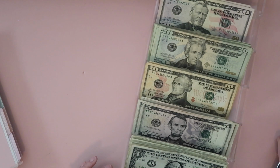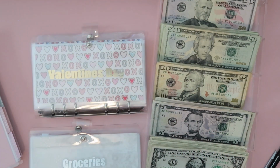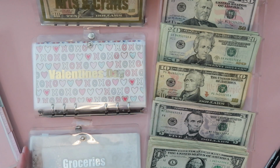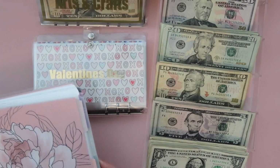Okay, let's get started. Now, I did not pull out everything that I needed. So I kind of pulled out more for all my sinking funds, and then half of my cash envelopes, because last time I really felt like I had way too much left in my bank. So instead of pulling it all out one time, I just pulled out part of it. So we will do the sinking funds first. Let me go ahead and put my little cheat sheet over here.